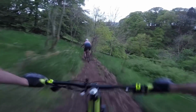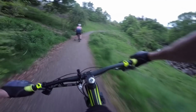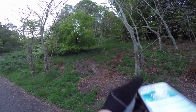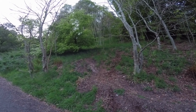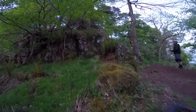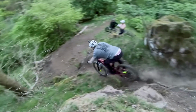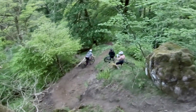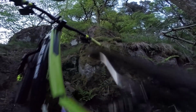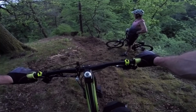Oh man, there's a tree falling down the hill. That was wild. Are you guys lost? Oh, my legs. See if I can actually walk up this. Here goes.